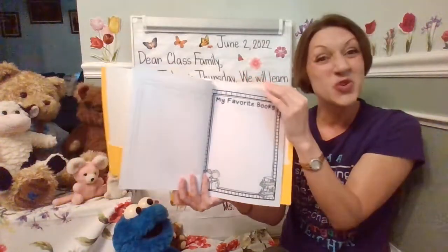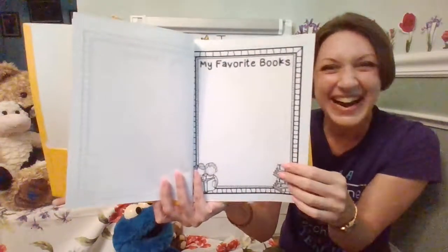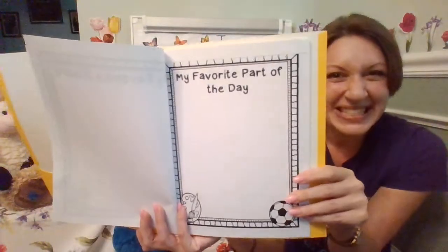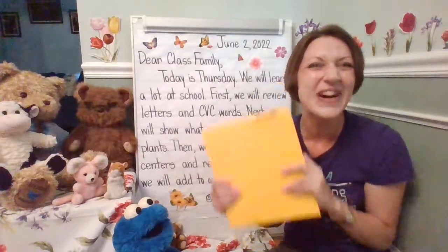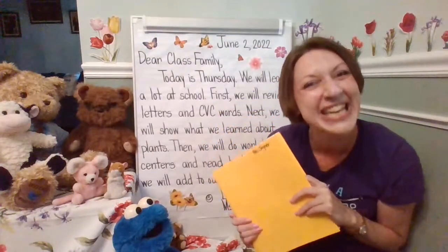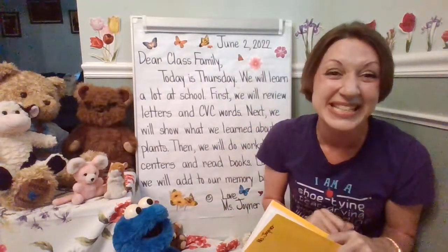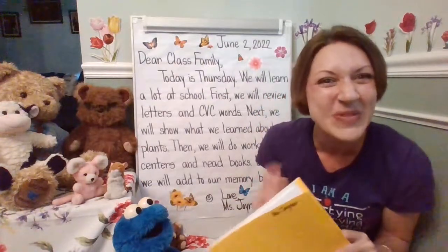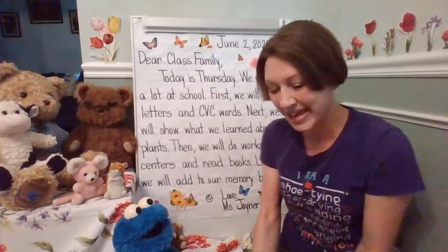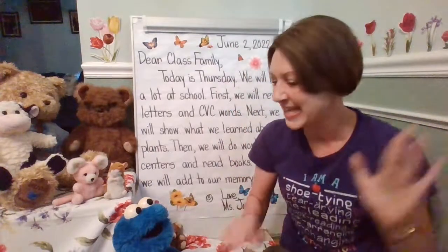After you draw and you can write the titles for your favorite books, and you can color around the border and pictures at the bottom, we'll be able to start the My Favorite Part of the Day section. Oh, it'll be so much fun. This will be your memory book for kindergarten. So we'll be doing this each day before school ends. So we're going to finish what we started yesterday and add 2 more pages today. Okay, let's have a fantastic day. Get your fans ready. Fantastic.